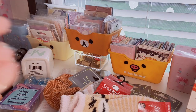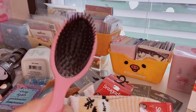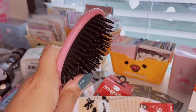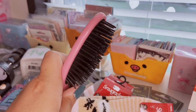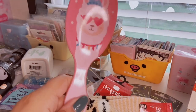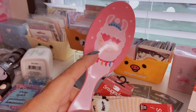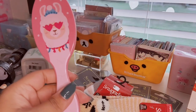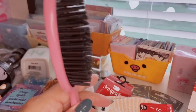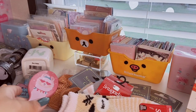And then I also found this super cute llama brush, and the bristles are interesting. They're really soft. So this might actually work pretty good. I actually have the same exact one, except it's a little bit smaller and it's round, but it has the same llama on there. And if I would have known, I probably wouldn't have bought this one just because it's too similar, but I already have it, so it's fine. I'll still use it. It's still really cute.